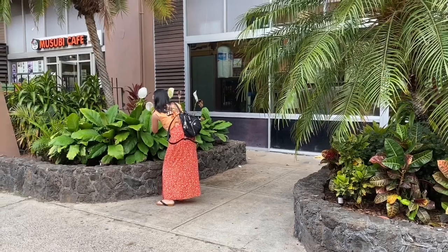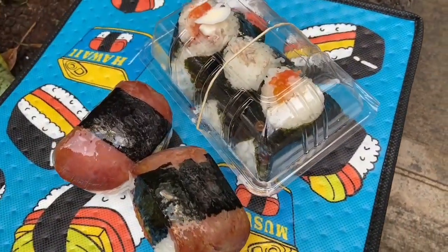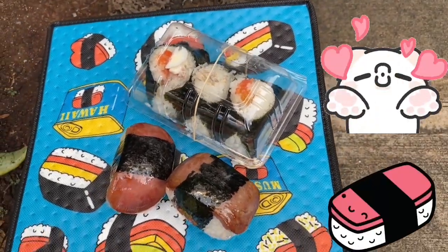It's a beautiful day in paradise to catch the sunrise. It's musubi for breakfast. Here we have teriyaki spam, spicy cod, and delicious tuna.